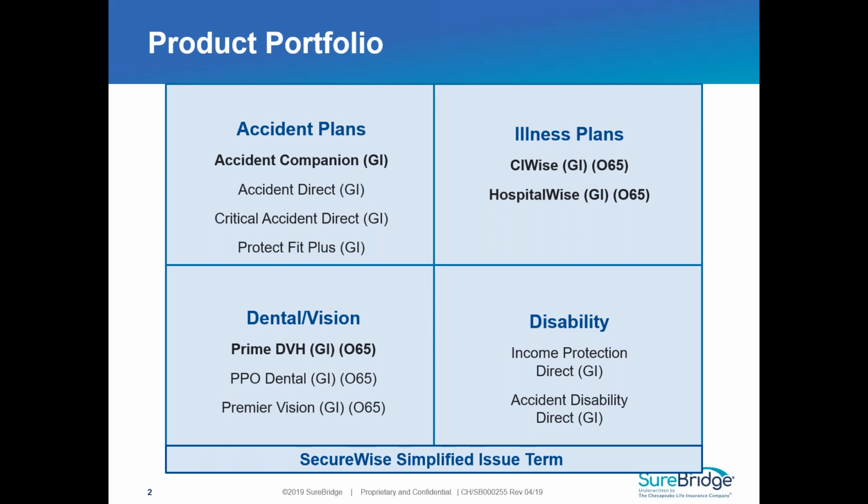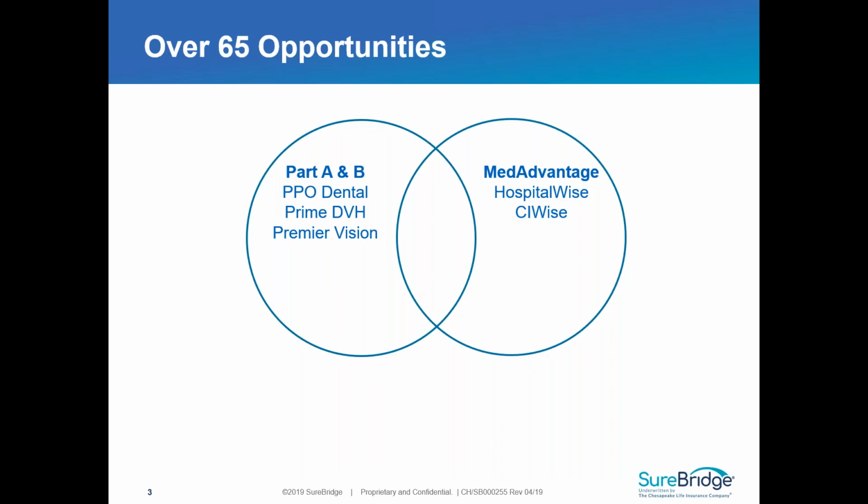The ones that I have highlighted there, Accident Companion, Prime DVH, Critical Illness, and HospitalWise, they're our top 4 selling. And as I mentioned today, we're going to take a look at selling CI-wise and HospitalWise in the senior market.